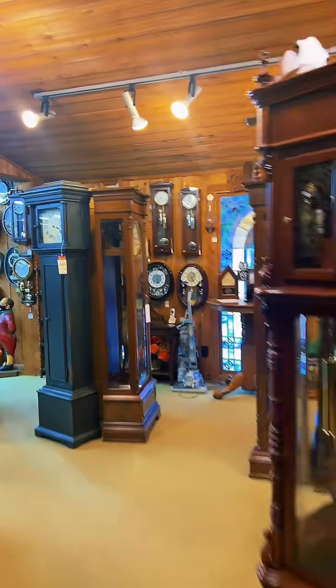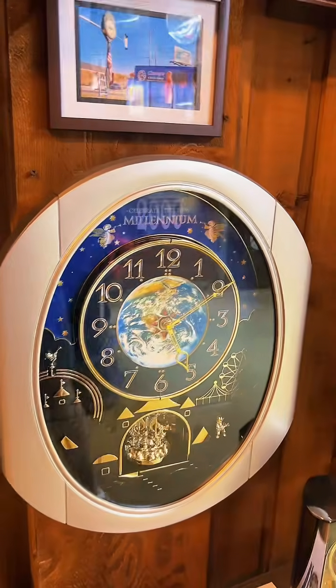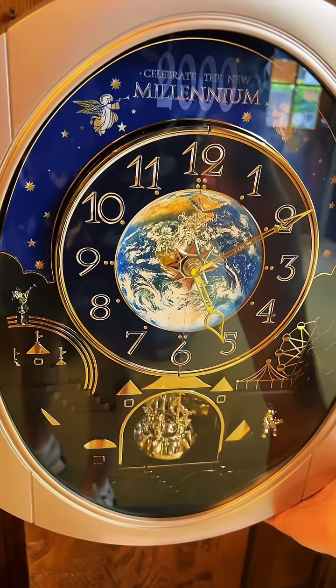But let's move on to some rhythm clocks because I know that's what you guys like. And I know that's what I like too. So we got the prototype of the Timecracker 2000, which ended up being the Peaceful Cosmos rhythm clock. Let's check it out.